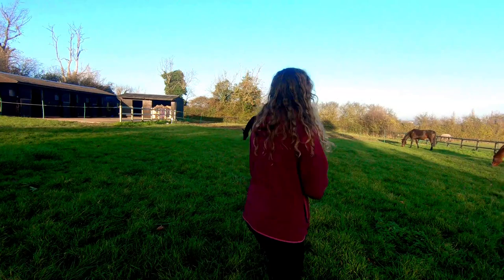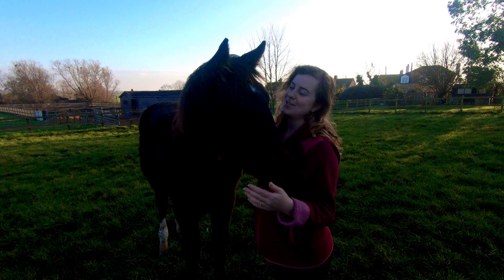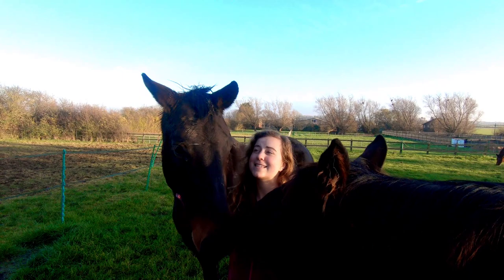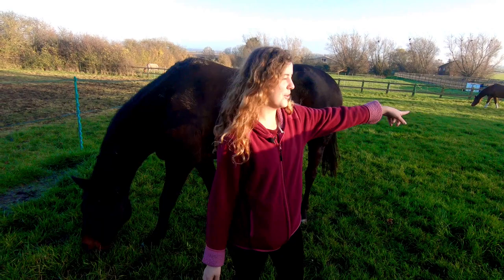Okay, so now we just want to introduce all the horses that stay here. So this is Lily. She's actually 6 months old. Hello. And her mom is just over there. I'll introduce her to you now. Hi, Lily. So Lily is stealing the spotlight, but this is actually her mom. This is Fuchsia. So Fuchsia is Lily's mom and Petal's mom. I'll show you guys Petal in a minute.